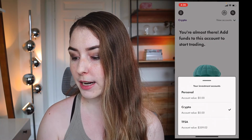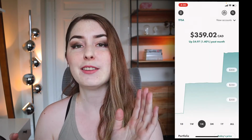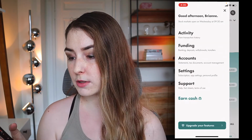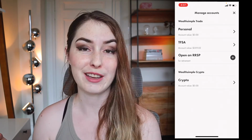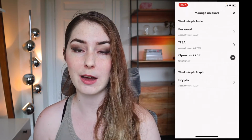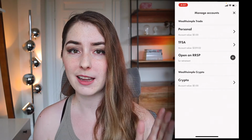So I have already created a TFSA account and started investing with it. But if you haven't done that yet, you can click the person button in the top left, go to Accounts, and it'll show you the different options of accounts you can create. You choose the account you want to create, choose the TFSA, and follow the prompts and steps to complete creating your account. It shouldn't take more than a couple of minutes, but once you do that, you can start investing.